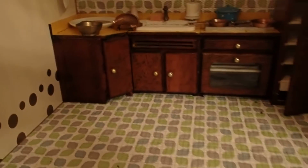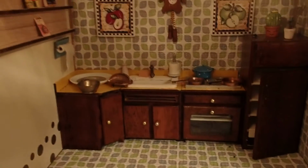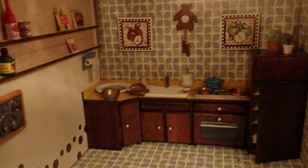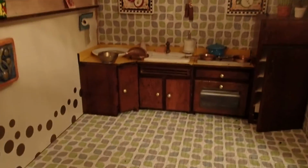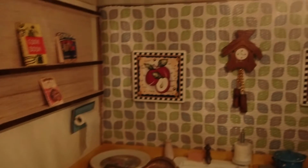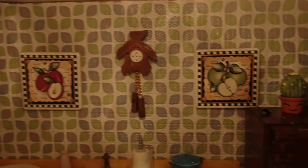I've already removed the table and other items, but before I remove everything from here, I wanted you to see what it looks like before I change everything. So I want you to stay tuned because there will be a totally brand new look in this kitchen.